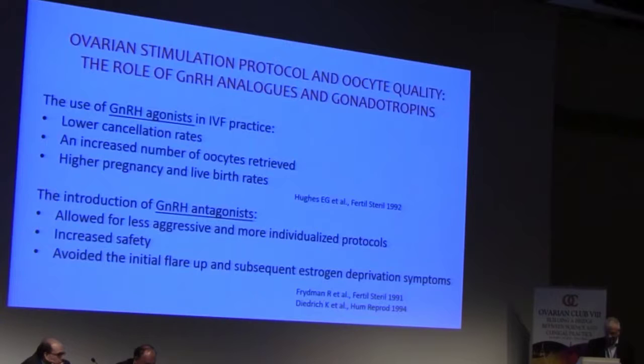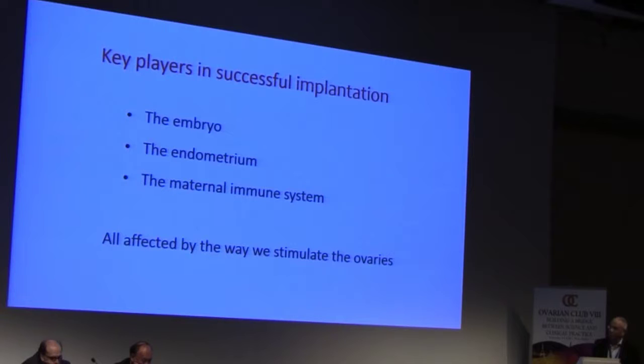But it's been now more than 30 years that we've been combining these in our stimulation protocol, and still here in this meeting, we are asking whether less is more and more is less, and we still haven't found the optimal regimens for preparation of the ovary. The way we stimulate the ovary affects all the key players necessary for successful implantation. These are the embryo, the endometrium, and also the maternal immune system. I will only touch today the first two, the embryo and the endometrium.